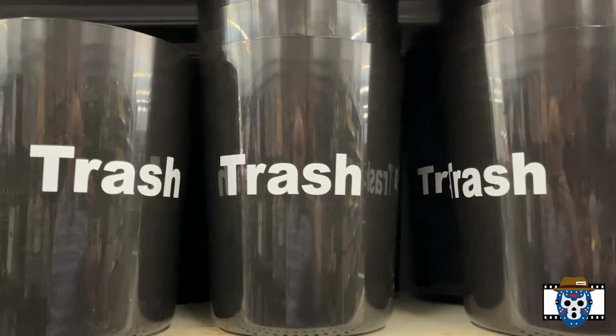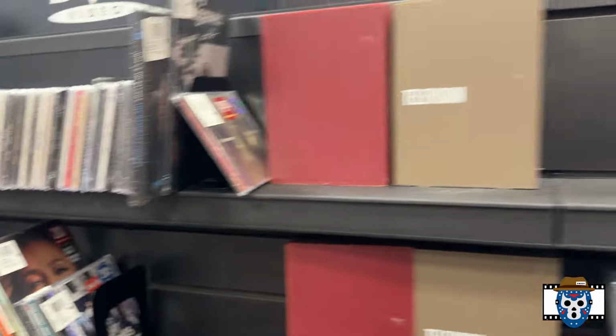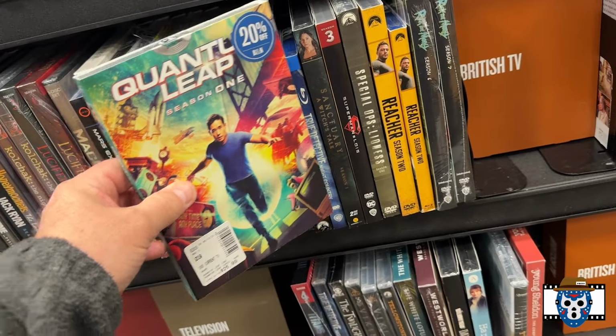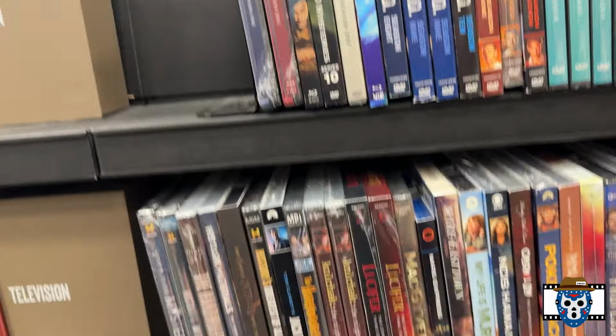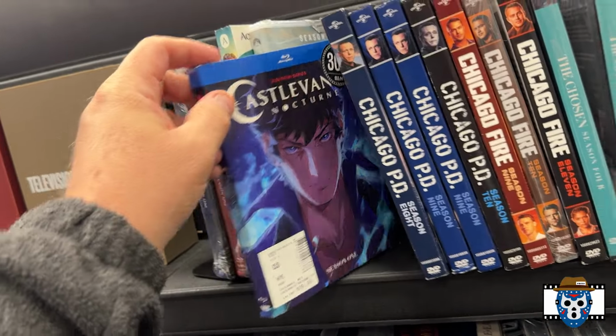And where's the trash can? Where's the trash can? No, I'm just kidding. I'm not going to put it in the trash. I will put it over here in the television section, though. I'll even put it somewhere near where it's supposed to go. Look at there. Not like anybody's going to buy it, but you know. You never can tell.